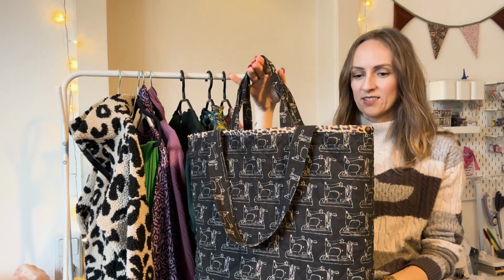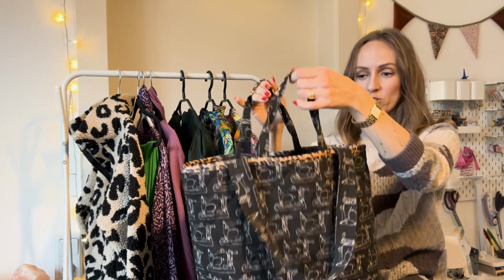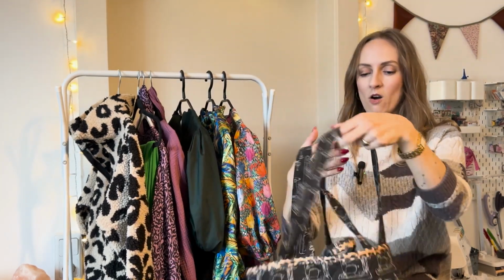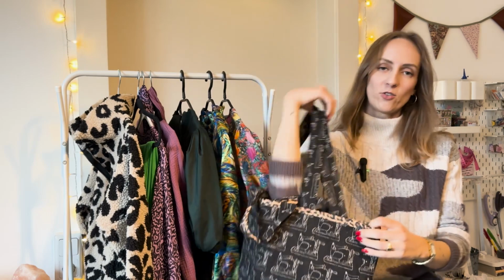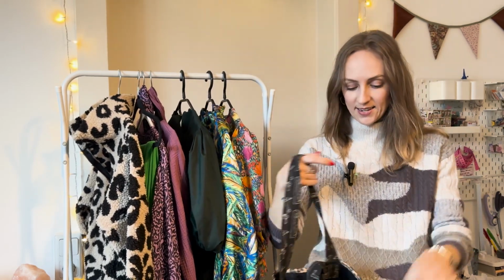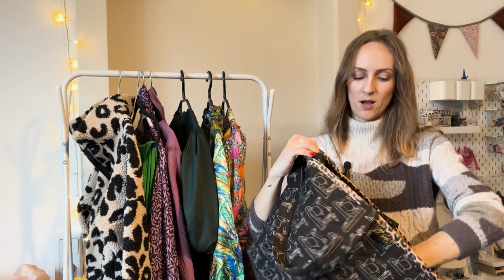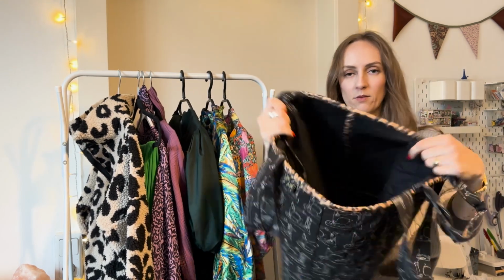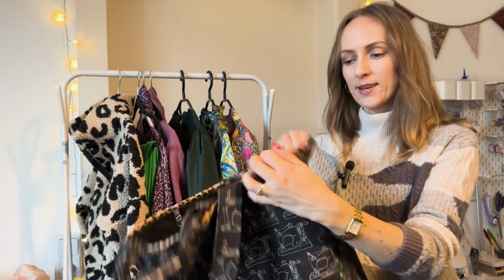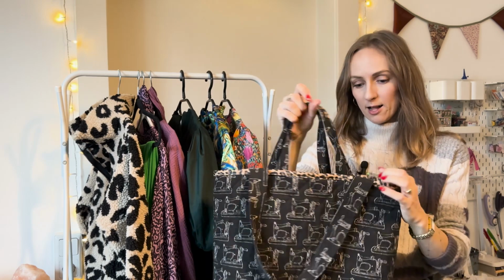Yeah, this one is just a tote bag that has short handles, but it also has these long handles, so that you can wear it like this, and it fits a lot inside. There are no pockets inside. It's very simple, just a quilted stable bag bound with bias binding also on the inside. And I did the quilting on this bag myself.